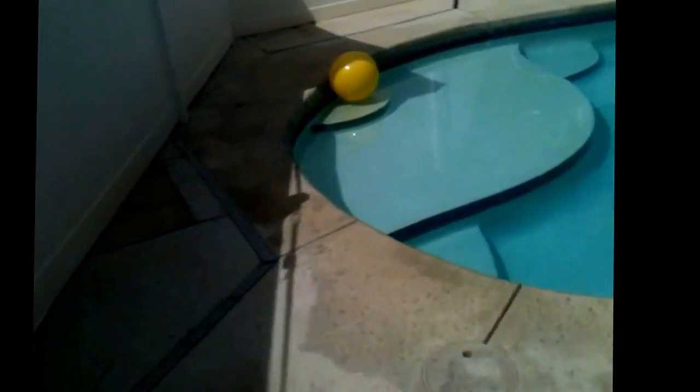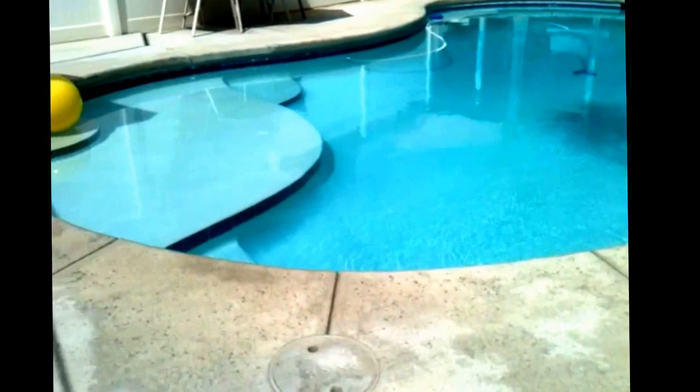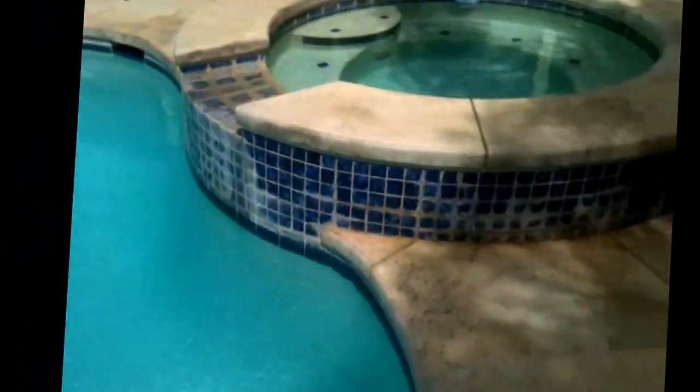And let me just show you my filter pool right now. As you see, this is my pool right here. It's actually pretty clean. Not that dirty. We just took out the water because it got too cloudy. So yeah, right now it's working perfectly. Here's my spa.